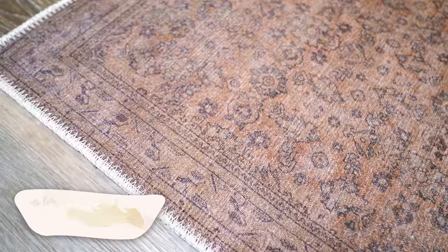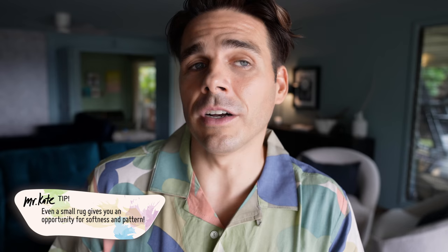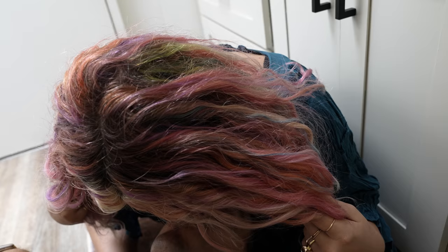So the cherry on the top of this design is adding one soft element, one really tiny Mr. Kate rug. This is a 2-foot by 3-foot rug. We sell a couple of styles in this size, and you can also do the world's smallest rug cuddle on it. I definitely think we achieved expensive looking on a budget. How to make your kitchen look expensive on a budget in a tiny kitchen. Check it out. On a tiny rug.